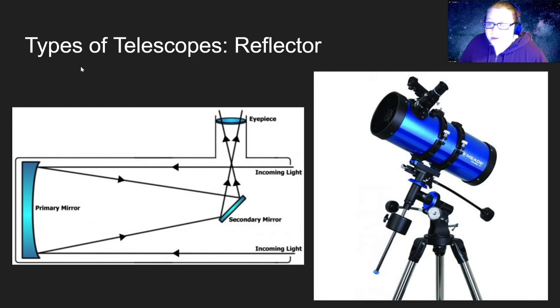These telescopes also do not have chromatic aberration because all colors of light bounce or reflect the same way. And so you don't have to worry about that.